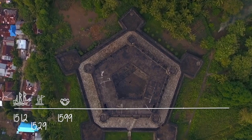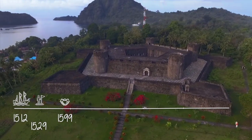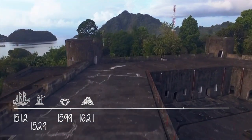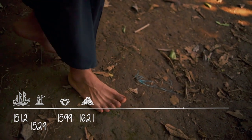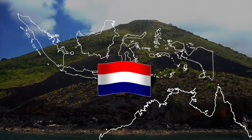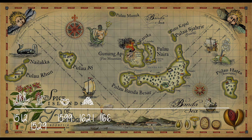They also eventually built a fort on Neira Island but faced resistance when the Bandanese killed Dutch visitors. Dutch retaliation occurred in the form of a genocide. 1,000 Bandanese likely survived on the island and they were spread throughout the nutmeg plantations as slaves. This marked the beginning of Dutch colonial control in Indonesia. Run Island was still under British control, but the Dutch traded it in exchange for Manhattan.